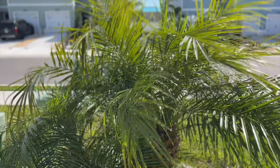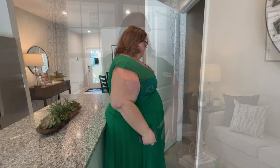This model starts at 314, and you got your beautiful granite island here, countertops all throughout. You're looking at about 119 for the HOA fee, but look at how beautiful this is throughout. Good size for the living room, great size pantry, and you got your little half bath down here. Nice little patio area to enjoy the fresh air.